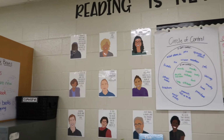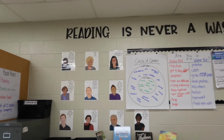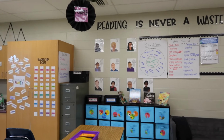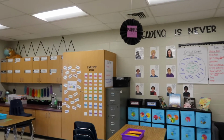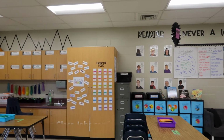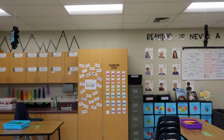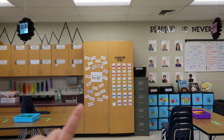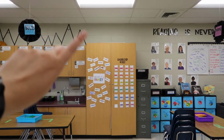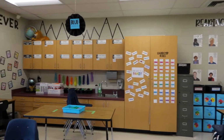And I'm going to back out because over here we have our leadership roles, which have our class jobs. This is an activity we did on the first day of school where we read our class as a family and then they colored their name. So I'm not going to zoom in on that.